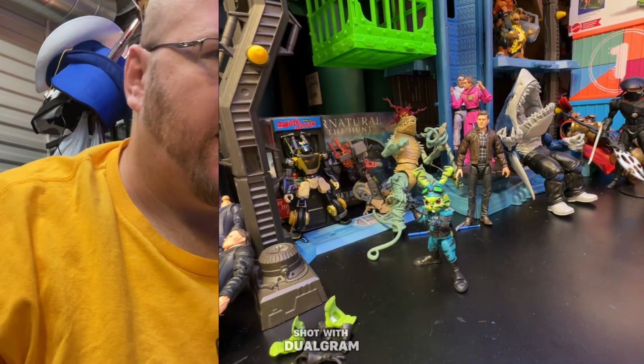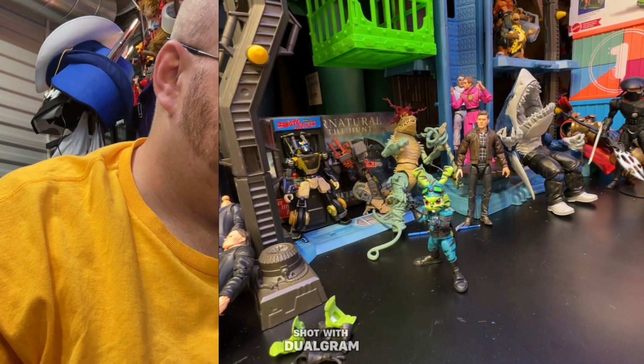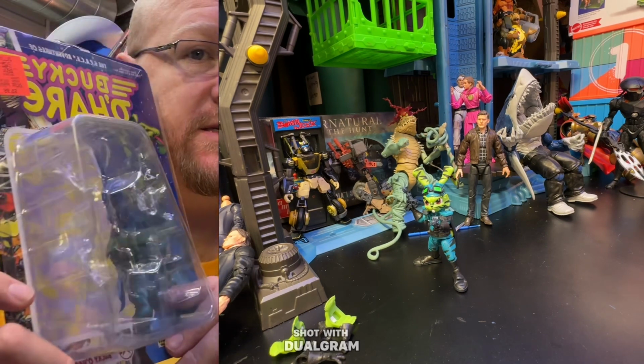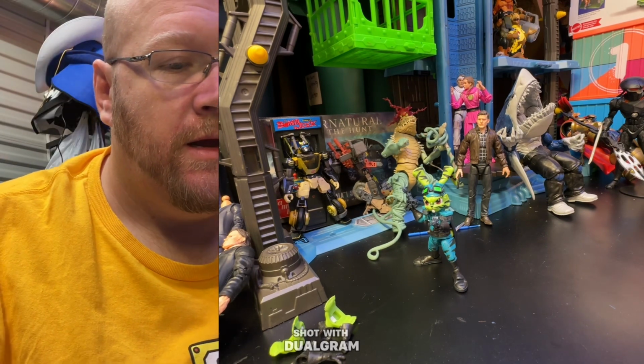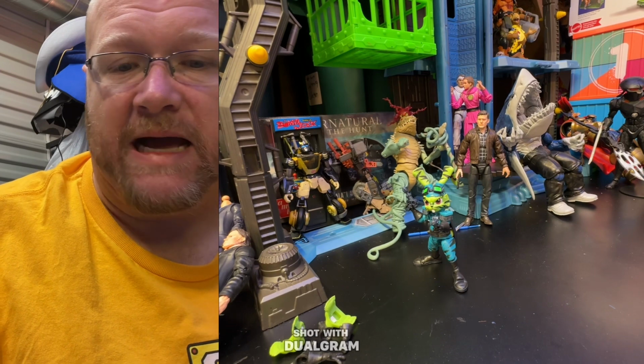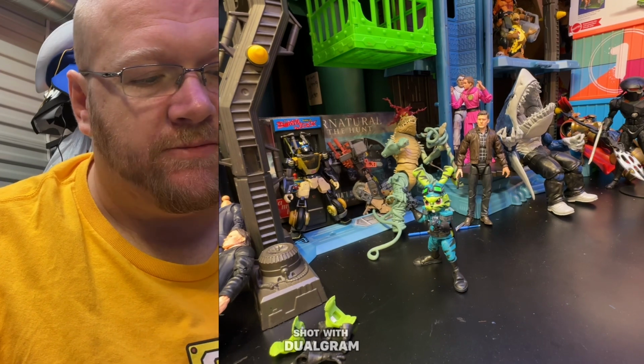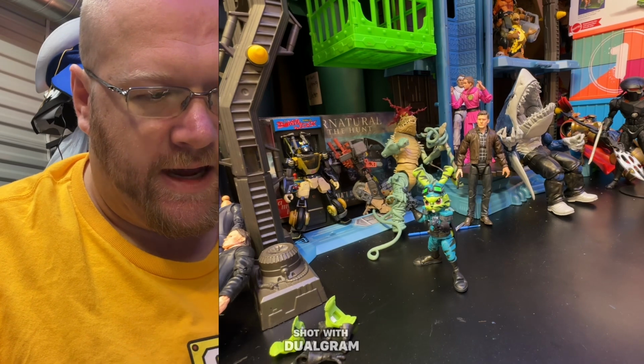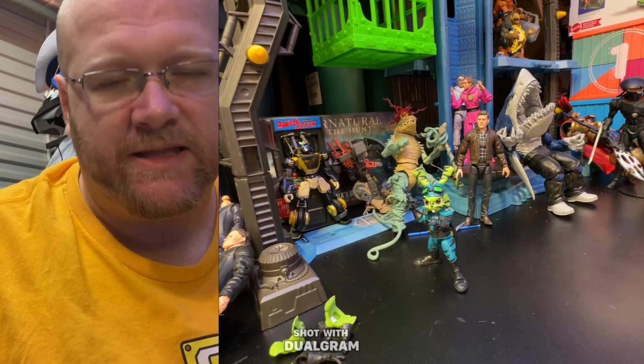Standard fare for a figure. I really like the way that this works. In fact, I'm keeping this, not so much for keeping the box itself, but because I'm doing my own toy company soon enough. I hope to have it done by this year at PowerCon, but that is just not happening.